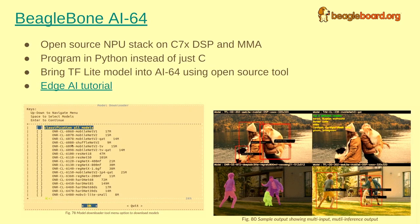If any of you used the older BeagleBone AI from a few years ago, that used something called the TI Deep Learning Library, and it was not ideal because it had some closed source components. So one of the things that's nice about the newer one, the AI64, is that the AI acceleration is based on an open stack. The software running on the DSP and the MMA, which is another accelerator, is all open source, so you can take a look at the code that's running on it. I think that's interesting because a lot of the other solutions don't necessarily have fully open firmware running on them.